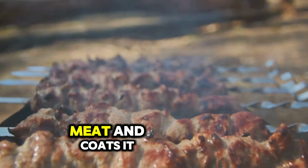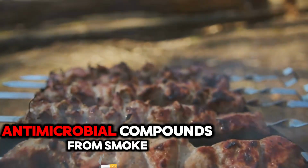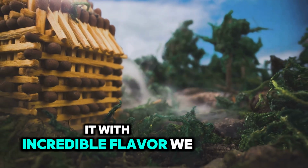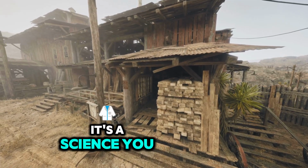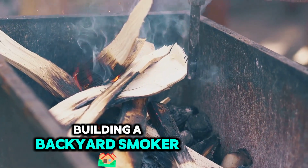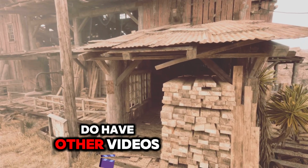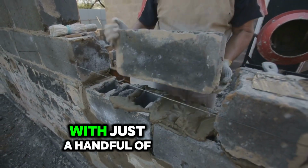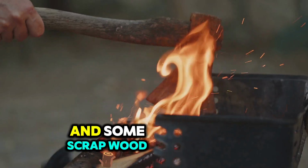It dehydrates the meat and coats it with natural antimicrobial compounds from smoke, all while infusing it with incredible flavor we all love. It's a science you can eat. Building a backyard smoker sounds intimidating, and I do have other videos on that. Here, you can construct a fantastic cold smoker with just a handful of cinder blocks and some scrap wood.